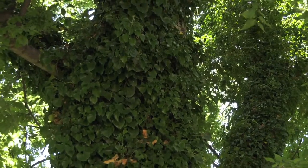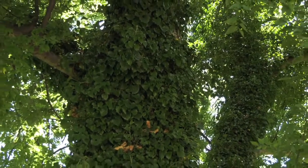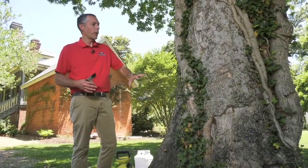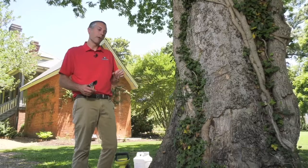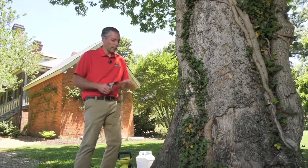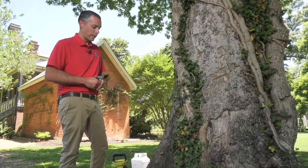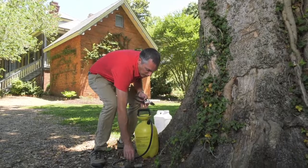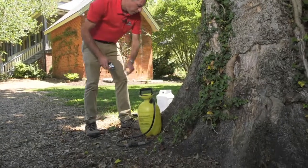And so even with the glyphosate herbicide, I would avoid trying to spray directly on the trunk of the tree because if it's a thin bark tree, it could potentially penetrate that bark and maybe cause some damage to that tree. So again, the first thing would be to cut all the vines around that tree. If you have any that are on the ground that you want to treat, you want to take your herbicide and mix it up according to the label.